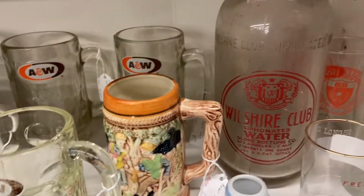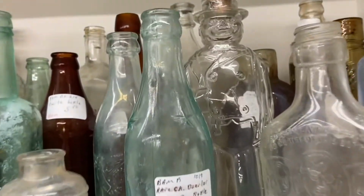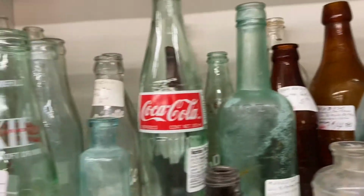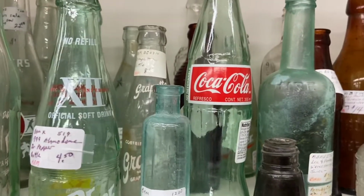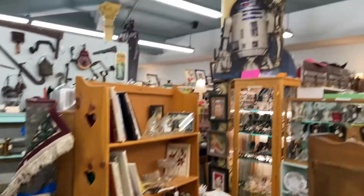I love all those milk caps. Also, I just noticed that you might be hearing my microphone. Now I understand why TikTokers hold their microphone. I thought they were just trying to look cool. It all makes sense.